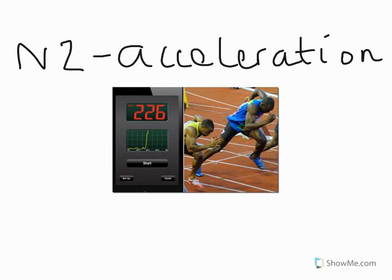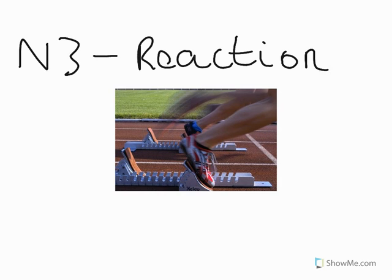We must also say, to get our second mark for Newton's second law, that the acceleration will take place in the direction in which the force is acting. Of course, Bolt here and Tyson Gay next to him as well, they have pushed backwards on the block, creating a reaction force upwards and outwards, and therefore the sprinters accelerate upwards and forwards in the direction that the force is acting. And thirdly, we have Newton's law 3, the law of reaction.